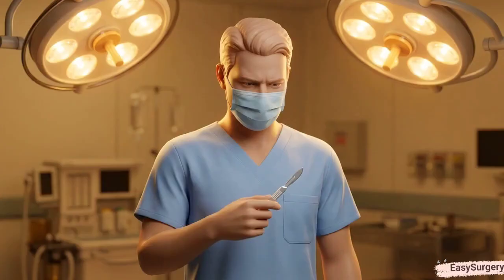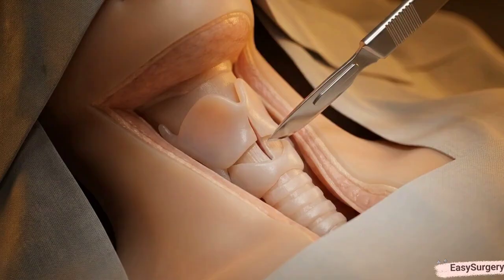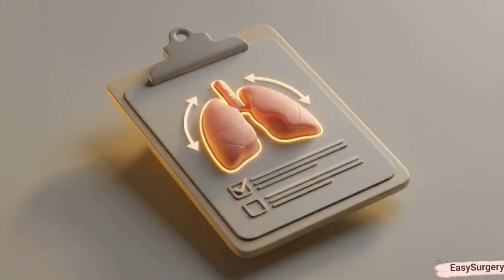Securing a compromised airway means anticipating failure at every single step. If non-invasive methods cannot establish an airway, the clinician must instantly pivot and cut into the neck to perform a surgical cricothyroidotomy. The B in the primary survey stands for breathing.